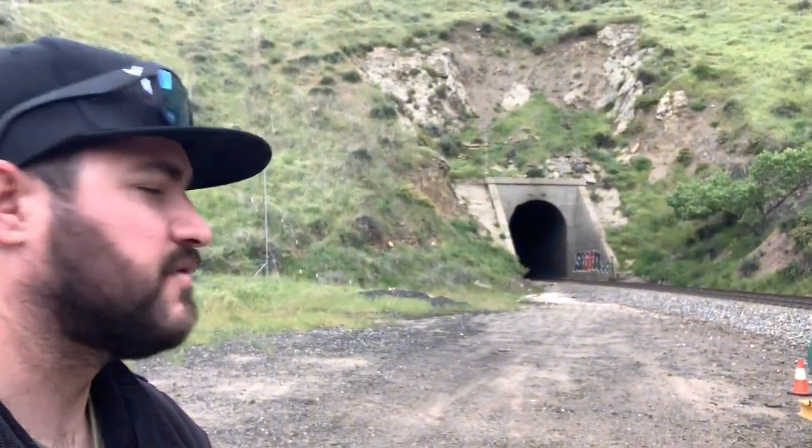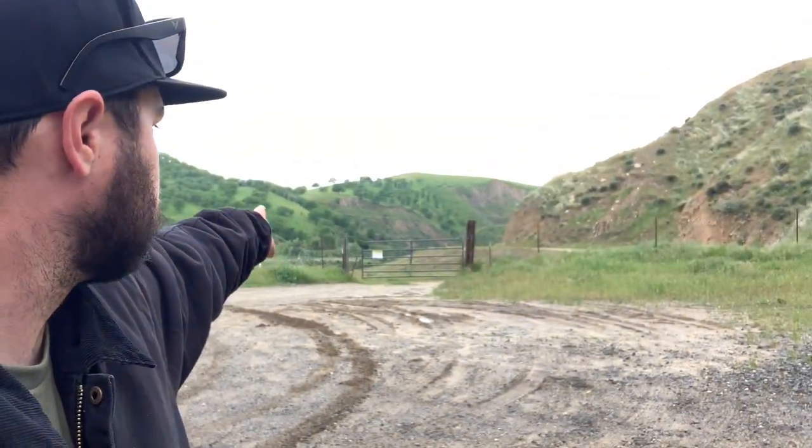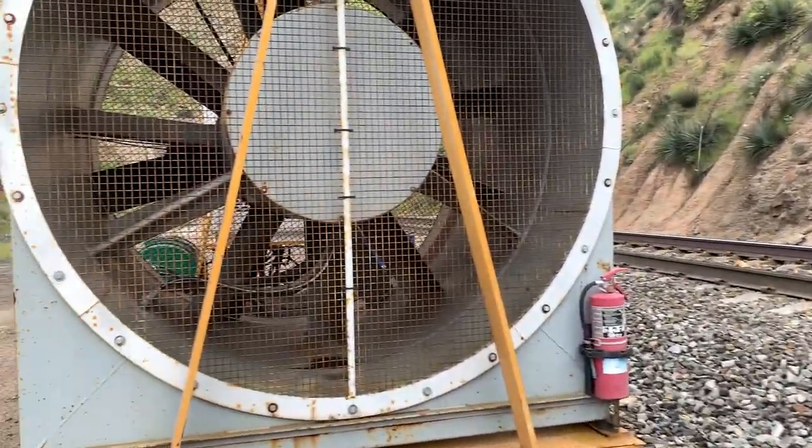Up here at Tunnel 5, around the horseshoe. Beoville's back down that way. The old Tunnel 4, which collapsed, is right there. Just want to show you guys this giant turbine that they have here. It's a giant wind turbine that they stick on the tracks while working in tunnels.